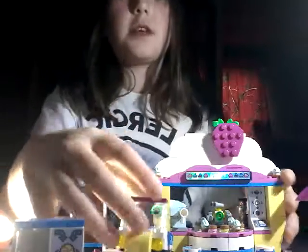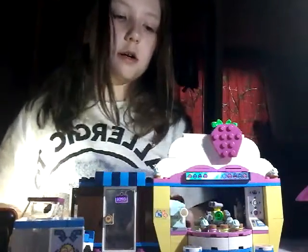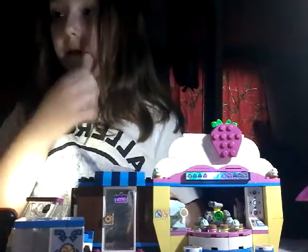So this one is my favorite because it's pretty cool. The door can actually open. You could do a lot of stuff with it.